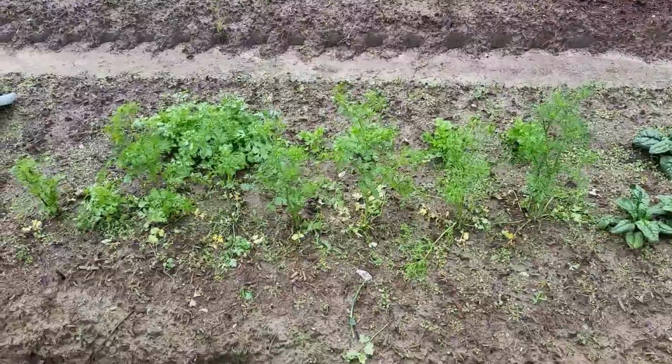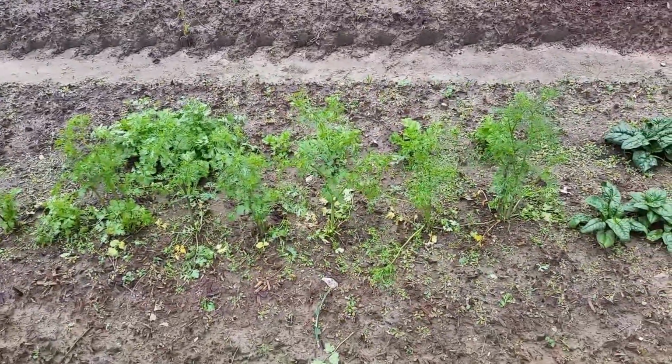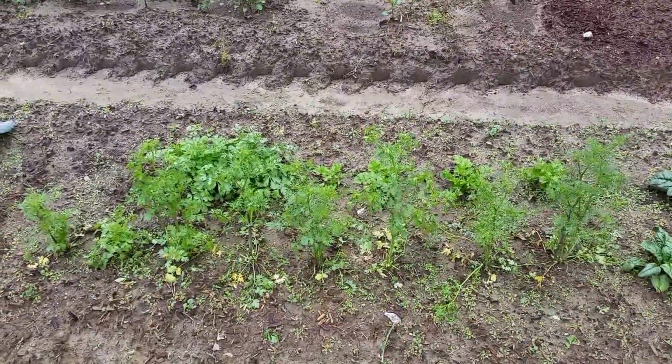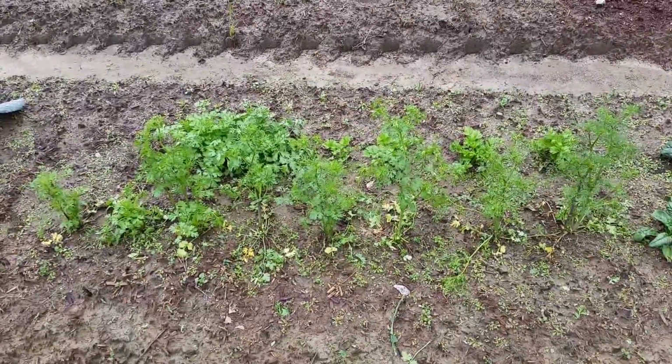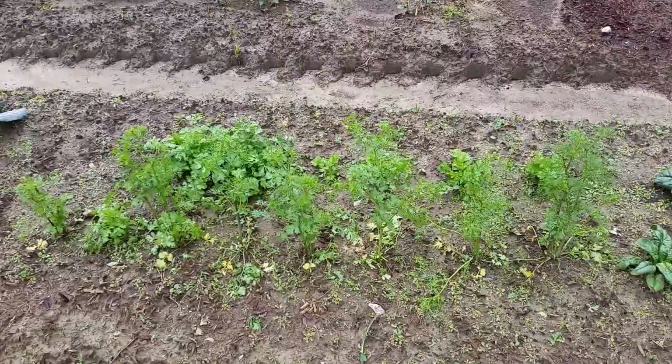This is a little cilantro. My wife came out yesterday and took a bunch of the leaves off of this to dry and save for the summer when we have tomatoes. She makes a pico de gallo that's really, really good, but it's so hot when the tomatoes are here that the cilantro doesn't grow, so we have to grow it a little early and save it.